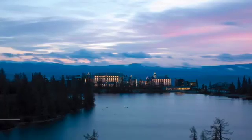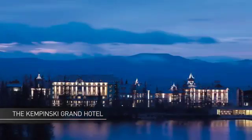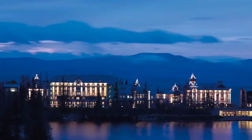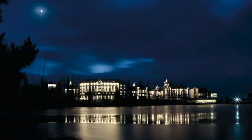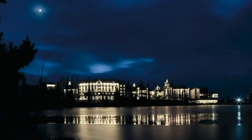How about this magnificent hotel on the Tatra? This is the Kempinski Grand Hotel, and I like the way that both the light and shade are used to create this. The turrets are lit beautifully, and then you've got all those shadows in the lake which really give a magical effect. And using light in contrast to shade has a much greater effect.